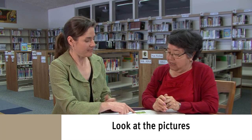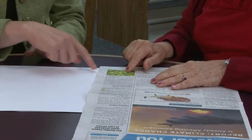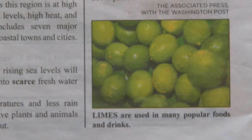We're reading a story, and you told me about a delicious fish and lime recipe that you make. And in looking through the newspaper, we couldn't help but notice a fabulous picture here. So what is this a picture of here? How do you use the lime? The lime juice. Ah, the lime juice. Yes. Well, that's good. It's delicious. So here's a bunch of delicious limes. And we have a story all about those limes.